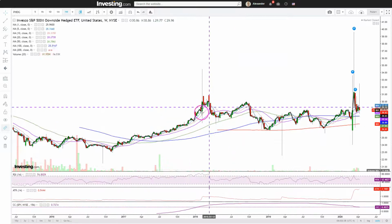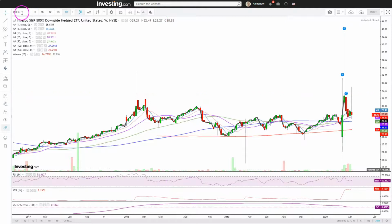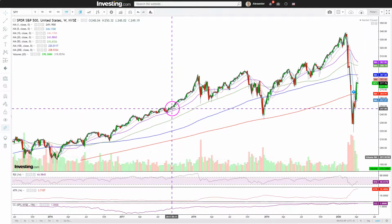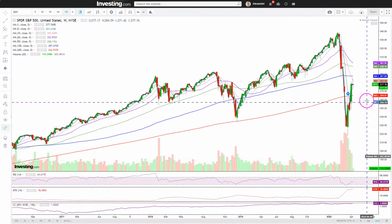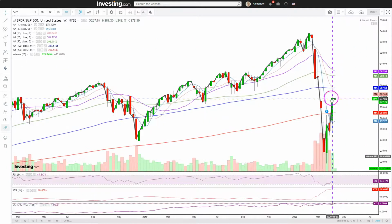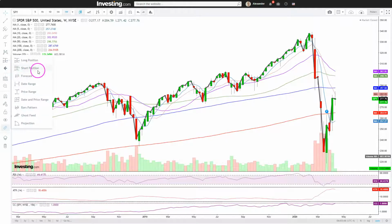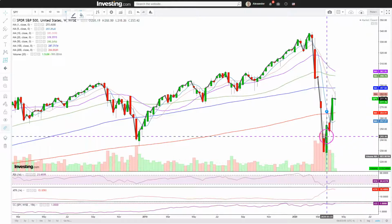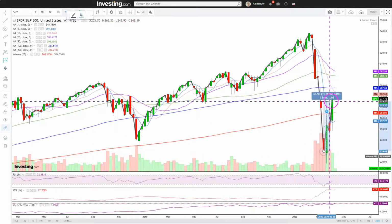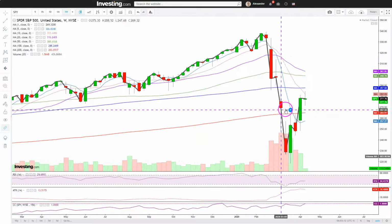Yep, here we have this ETF. It is a way to get that downside protection. Let's look at the S&P 500. So here we have the S&P 500 without any protection whatsoever. And we have seen a rather substantial rally. Let's measure the rally from, let's do it from there to here. That is a 21% gain.